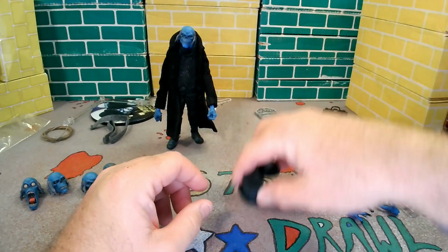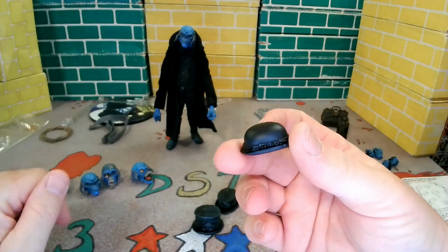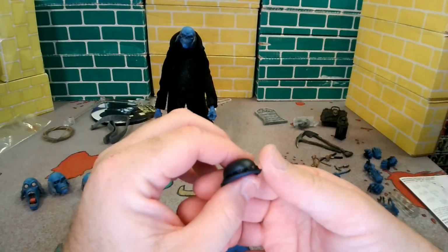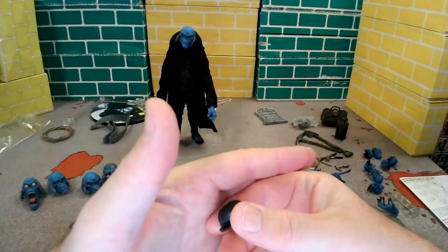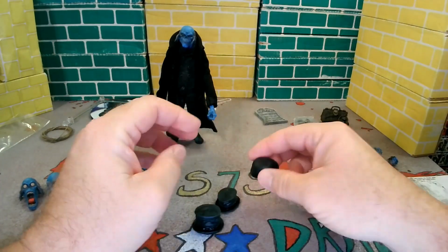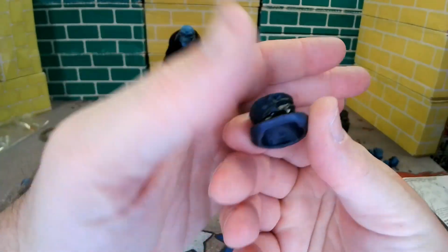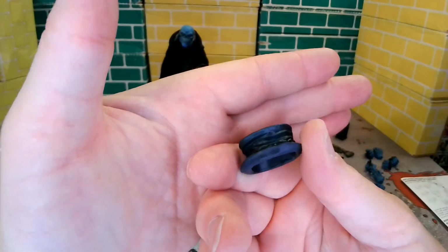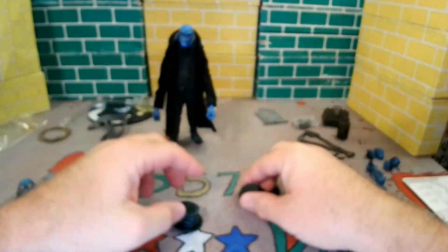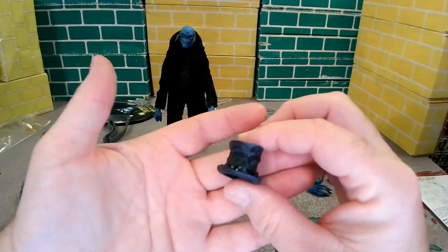He does come with 3 different types of hats. He's got a bowler, and a couple of paint apps on it, kind of a grayish blue, and then a black hat band. And he's got kind of a mashed down top hat, same color. They do look a little worn. And then he's got a tall top hat, which I really like. I really like this one.